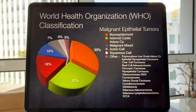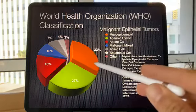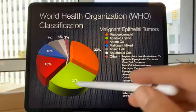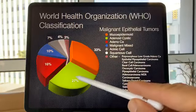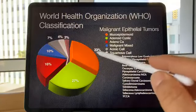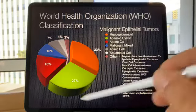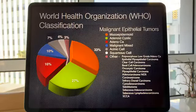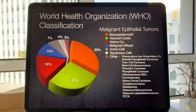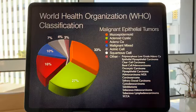Now, in the parotid, mucoepidermoid tends to be more common. In the submandibular gland and the minor salivary glands, adenocystic tends to be more common. But when you look at all comers, because there are more tumors happening in the parotid gland, this shows the dominance, right? It is a very unusual tumor. It has very interesting characters to it.